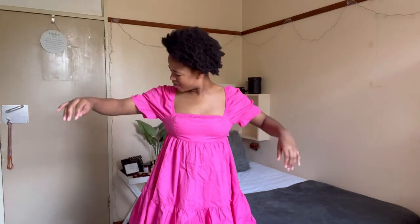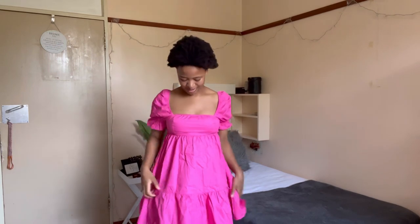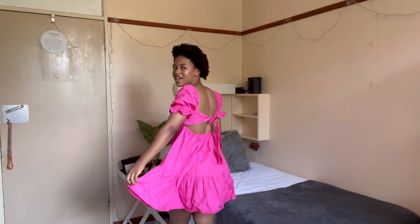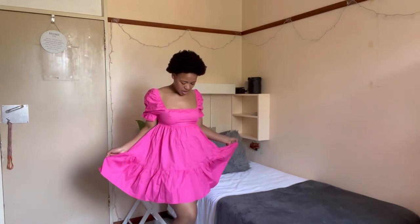However, it's very stretchy here. So if you're a person who has really big arms, you shouldn't be too worried about whether they're going to fit or not, because it stretches. You see, it stretches, and this also stretches. Yeah, I love this dress, guys. I bought it in a medium size, and I'd give it a 10 out of 10.